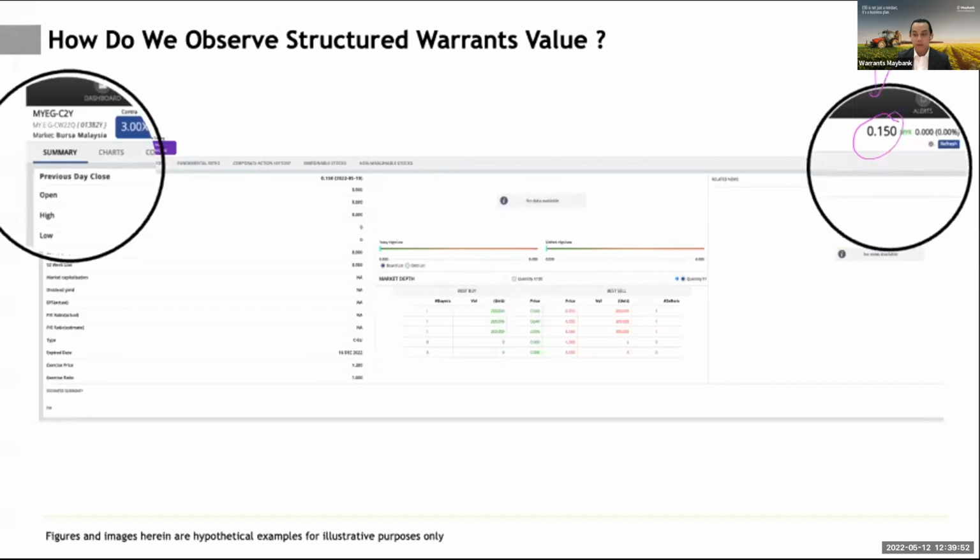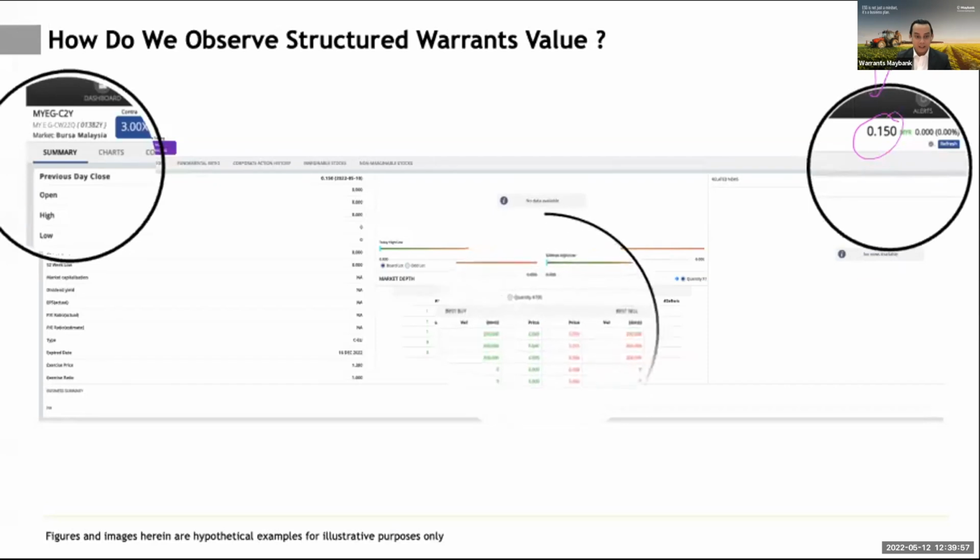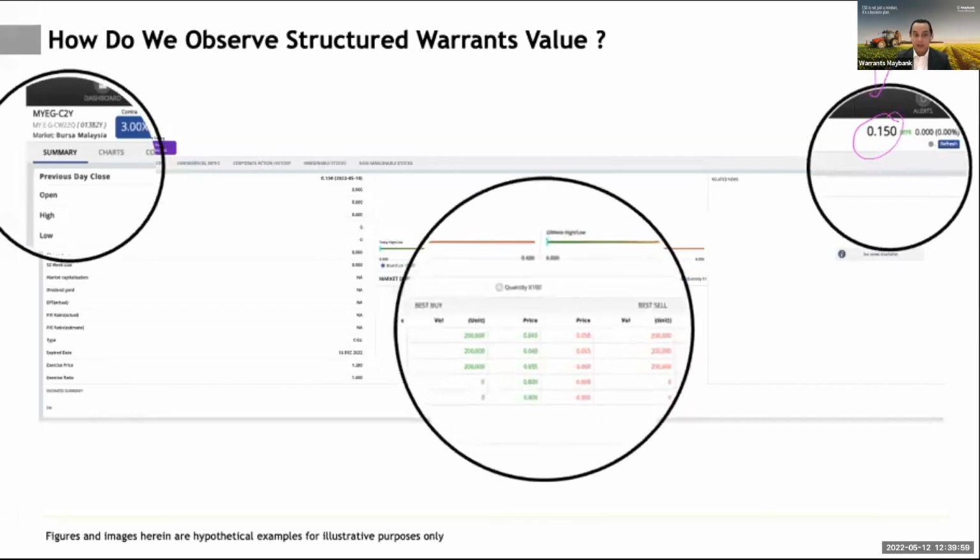All right. In order for you to know the actual value of your warrants, you will need to go in a bit deeper and check on the bid and ask price of the warrant itself, okay? Here is where you see the bid and ask price of the warrant itself. On any trading platform, you should be able to see this bid and ask price, but you have to go in a bit deeper. If you only see the price of the warrants on your watch list, you will not be able to see the bid and ask price. You have to click on the warrant, where you will go into a section where you'll be able to see the bid and ask price of the warrant itself.